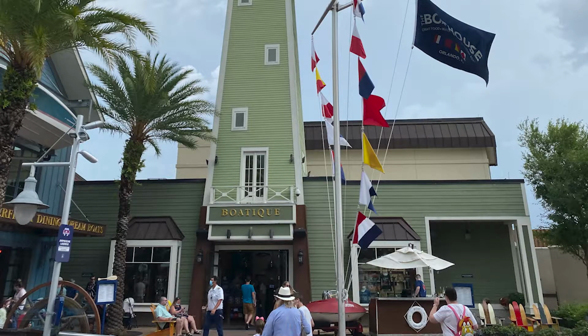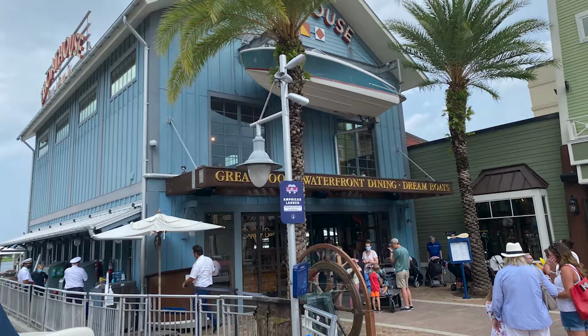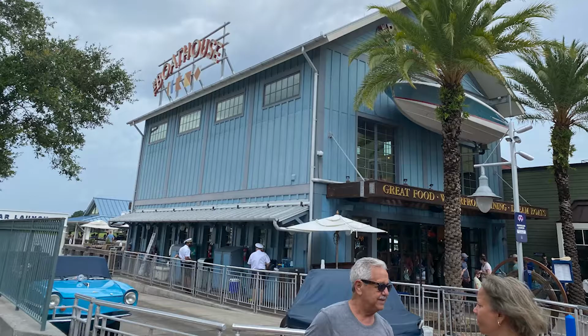Atmosphere: let's talk a little about what the restaurant looks like. When you first approach it outside, there's a boat out in front to let you know that it's the Boathouse. It is on the lake there at Disney Springs, and there's a dock with a little bar in it. You can sit outside. When we went, the weather was not that great, so there were a few people at the bar, but nobody was sitting at the tables outside. The umbrellas were pulled down and everything, but it was still a good experience. It was raining cats and dogs that day. It was crazy.